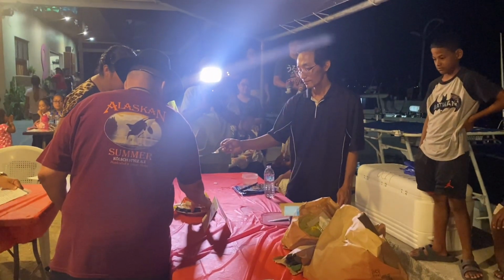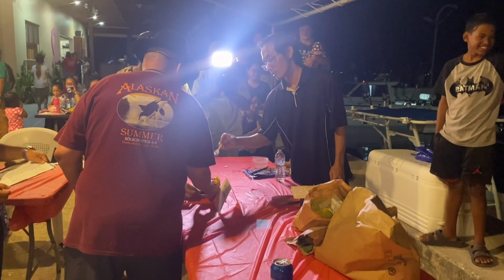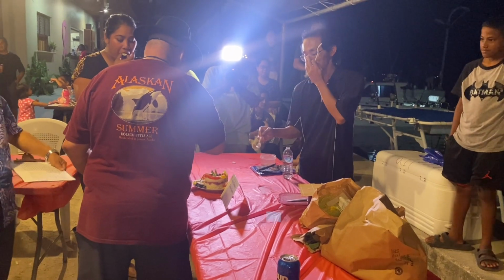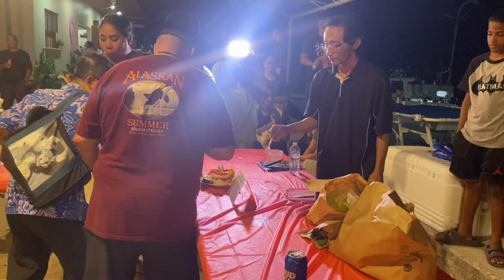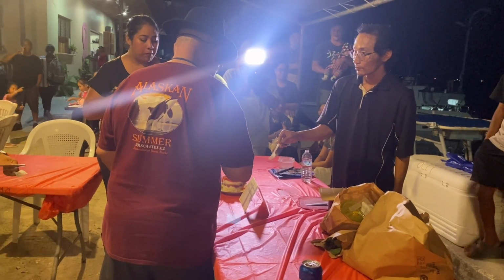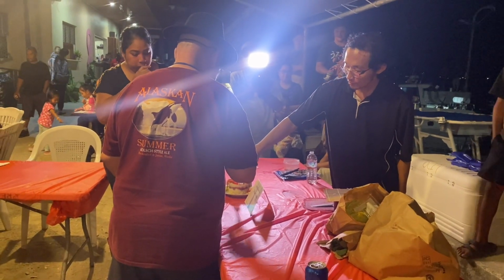What is the sushi? Sashimi, omelette, and shiitake. Shiitake? You can try this one. Come on.